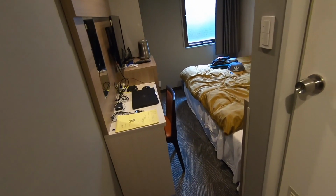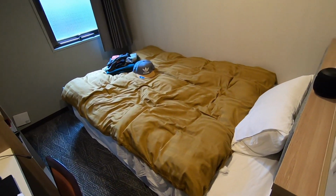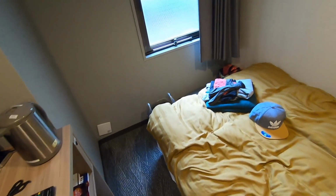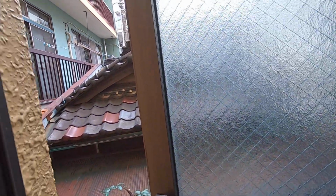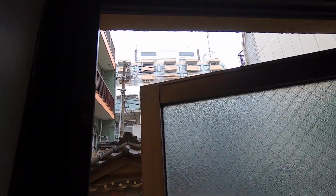This is the room, obviously quite small. My bed right here. Put all my stuff over there. Not so much of a view. It's really building. More building.